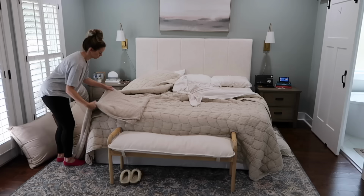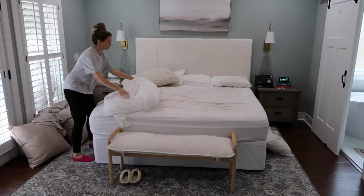Next on our cleaning checklist is the bedrooms for the day, and we also wash the sheets. Now, I typically wash my sheets 1 week and then do the kids' bedding the next week because I only wash them every other week. But I did end up doing all of our bedding in one day for this video.